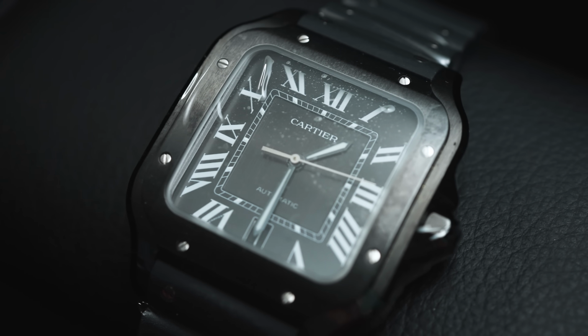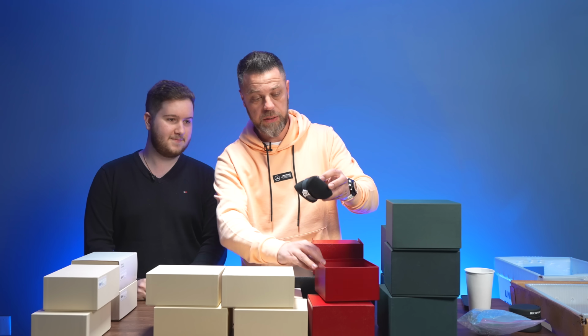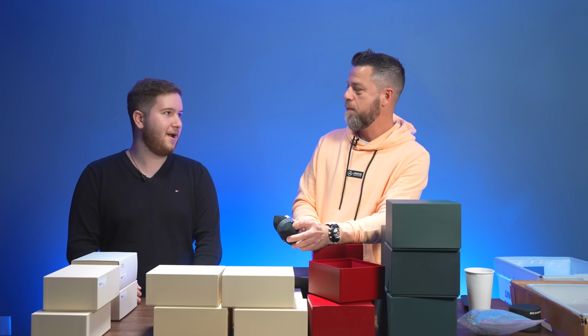Santos, PVD. Now, with the newer models, what I personally like is what they did with the strap, where the strap at the top sort of reminisces that bracelet. It is indeed a rubber strap, but you kind of get that bracelet look at the top, that ribbed look. Give me another watch that did that. I actually don't know. Not at the time.